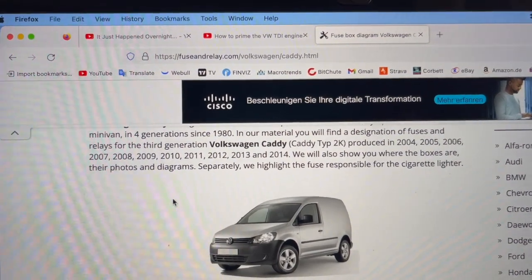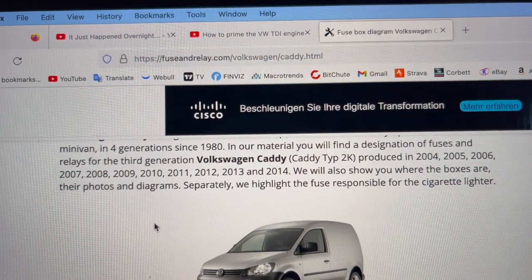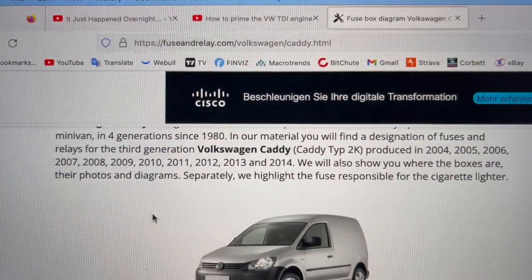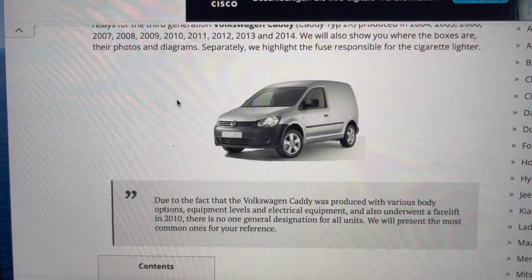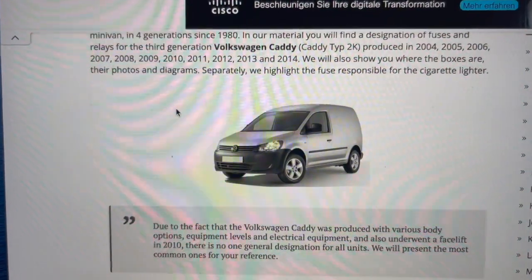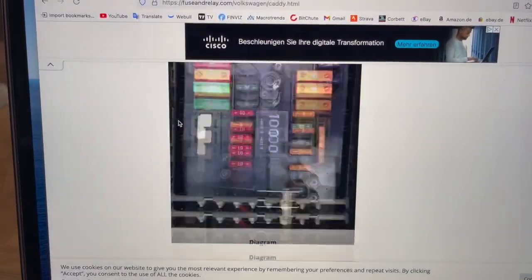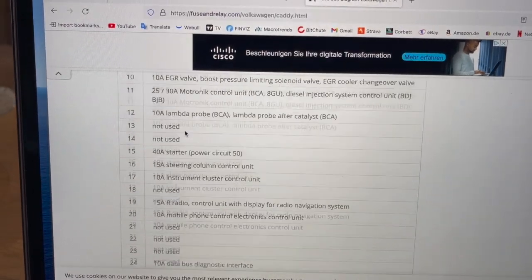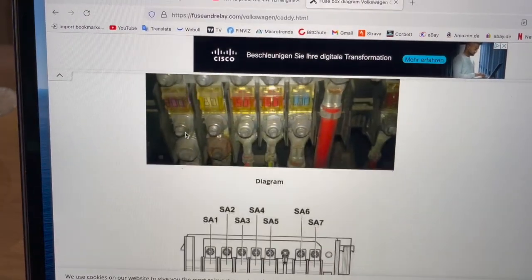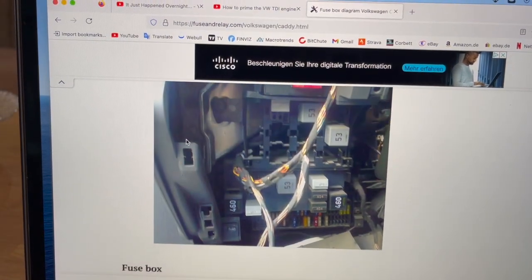So here's the website I used to find the relay. Looks like a pretty good website so far. So fuseandrelay.com, and we just put in the Volkswagen Caddy, and it does cover mine, which is a 2008. And so we scroll down here to the relays. So here's the relay box.